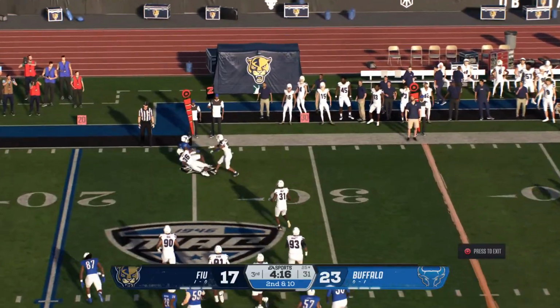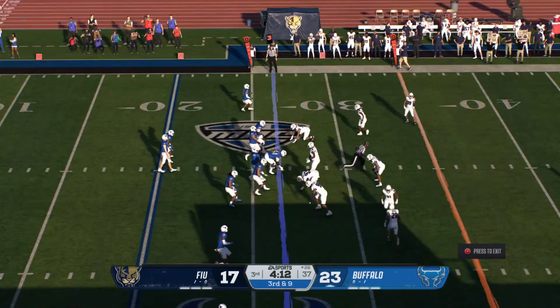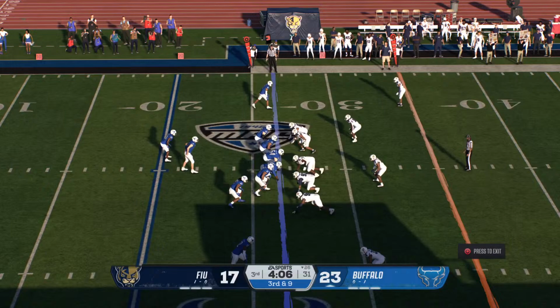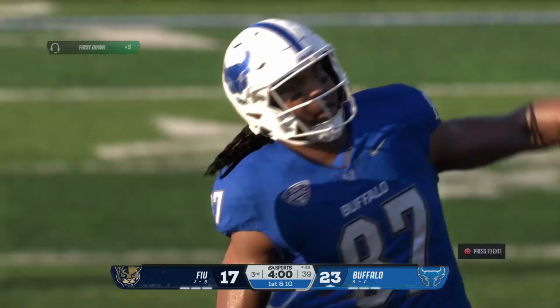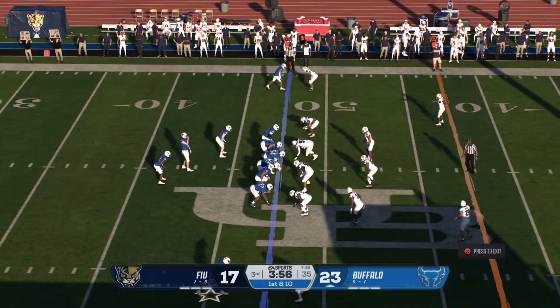Quick completion on the out. Not much running room there thanks to this senior defender. Somebody needs to make a play here. It's 3rd and long from the 26. From the gun, wants to pass. Caught near the sticks. It's Moore. They finally get him on the ground, but he's got an explosive play for the 1st down.